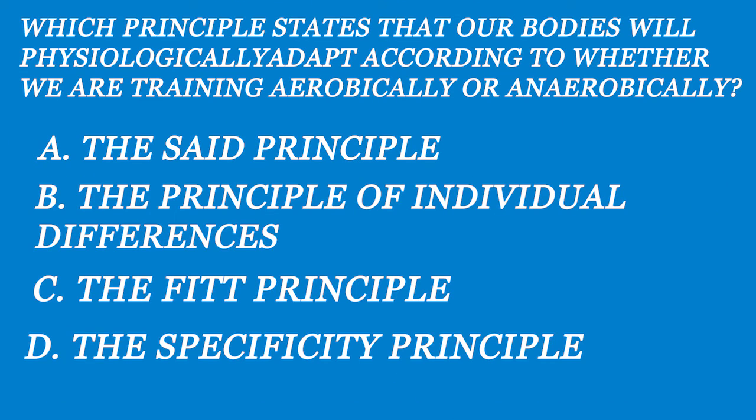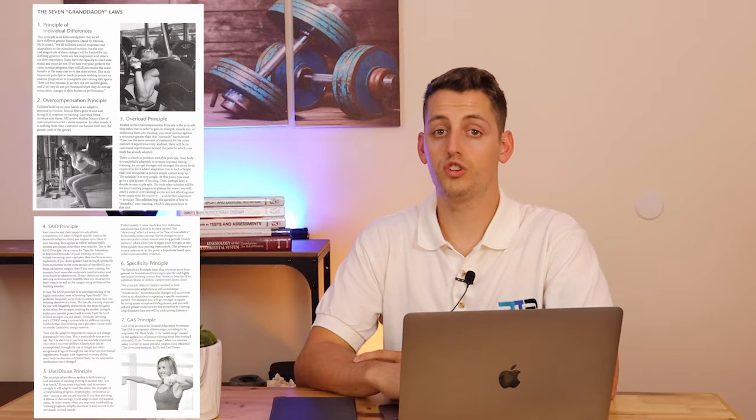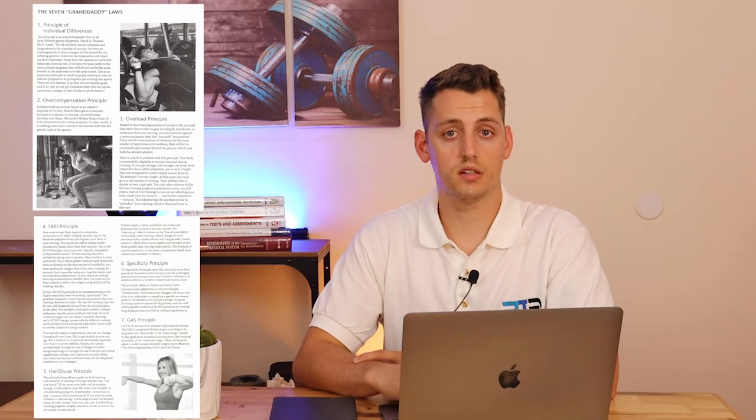The specificity principle is like the SAID principle, as it states that clients should move from general training to specialized training as intended for their specific goal, but has more to do with movement patterns and sport specificity, as opposed to the metabolic specificity of the SAID principle. In this case, the answer does indeed come out to the SAID principle. You must be familiar with all 7 of the granddaddy laws discussed in the ISSA curriculum, which include the 4 we just discussed. You may be asked about any one of them.